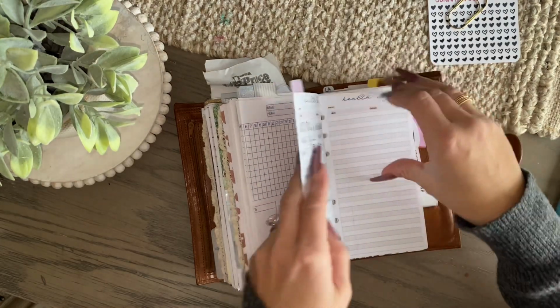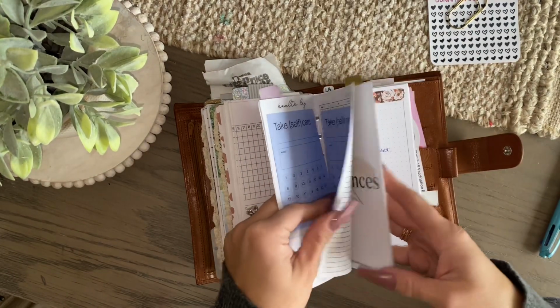And I just have a couple other personal things, and then my weight tracker.